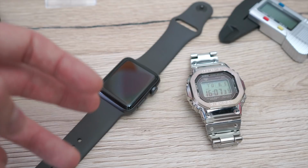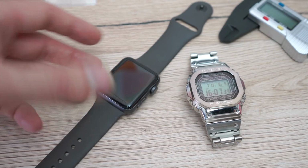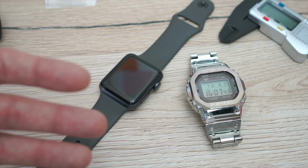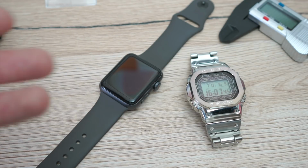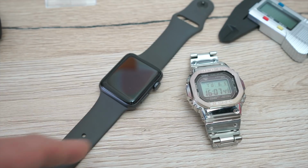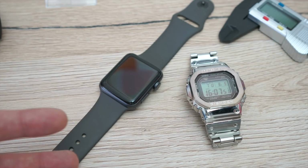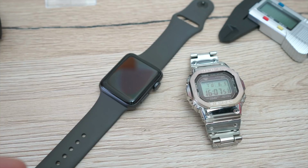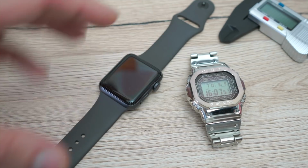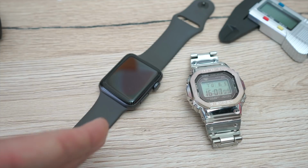Now you can buy a case that goes onto the Apple Watch, and it makes it very tough, but whether it makes it as tough as a G-Shock, I don't know. I've not tried either in those sorts of environments, certainly not these two. I've certainly worn G-Shocks in all sorts of environments and never had an issue, and never even worried about having an issue.